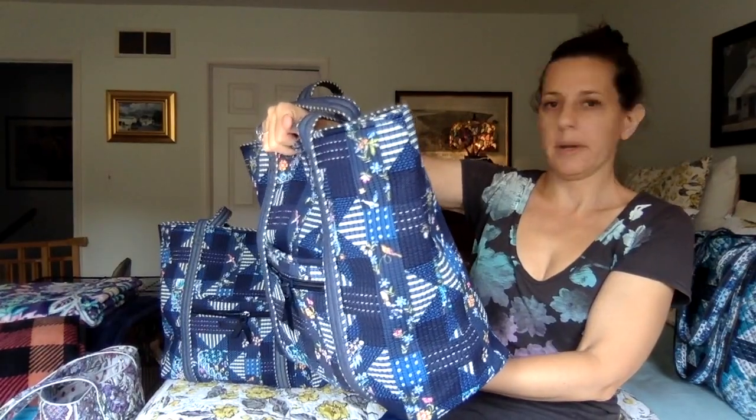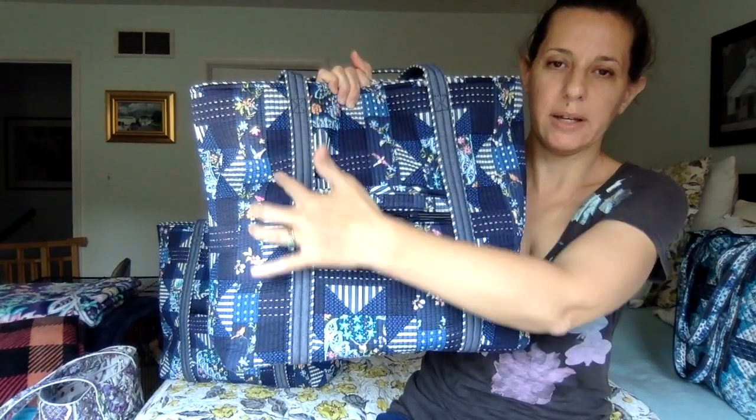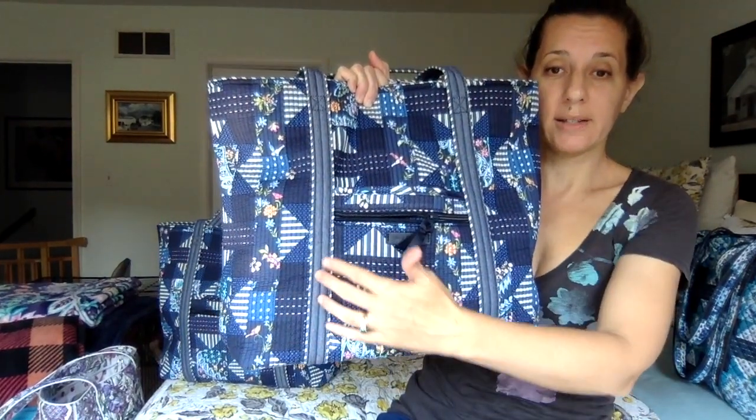And for the most part on the back. So you can see that this strip here is its full proper width, all the way from the top of the bag to the bottom, next to this strap.